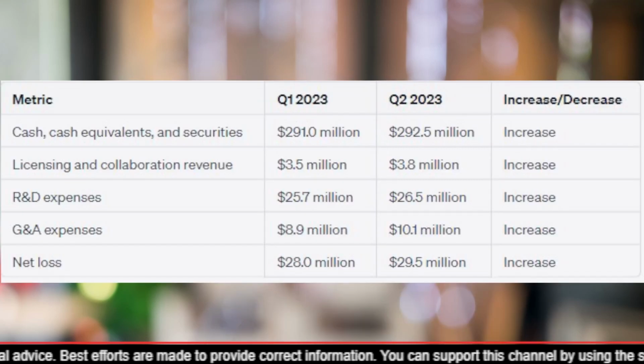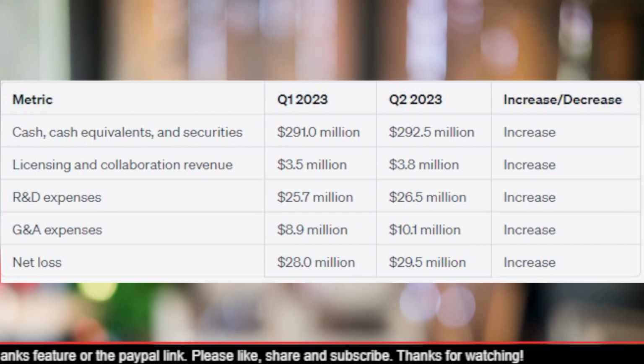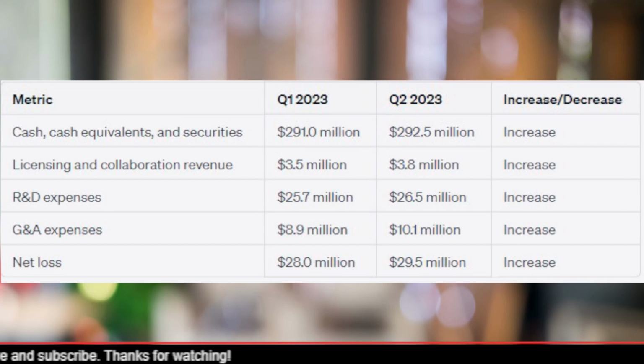So here is a table which shows their key financial highlights. I've compared Q1 2023 with Q2 2023 like I did for the other CRISPR companies. So the cash position, there was a slight increase in cash equivalents and marketable securities from Q1 to Q2. It's notable that the net proceeds from the recent public offerings are expected to further bolster the company's financial position.